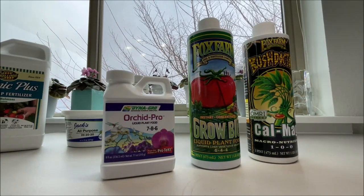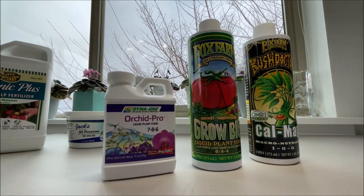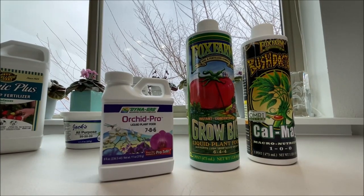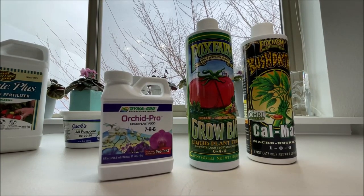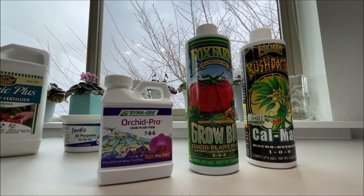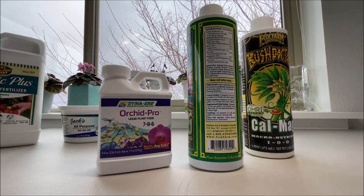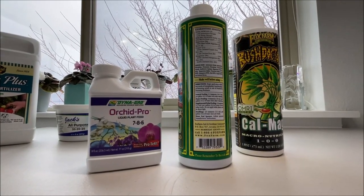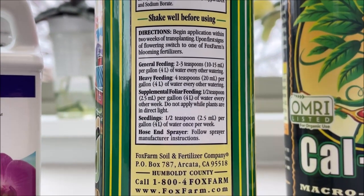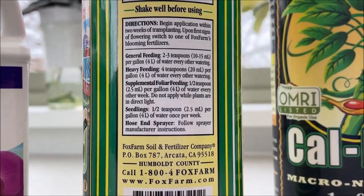For top watered plants, I usually follow instructions for indoor plants on the fertilizer packaging and make sure that the soil is moist before I apply the fertilizer, because otherwise it can burn the delicate roots of African violet plants. I usually also reduce the dosage. So here, for example, Fox Farm calls for 2-3 teaspoons for regular general feeding per gallon of water. And I just usually use 1 teaspoon per gallon of water of Fox Farm Grow Big.